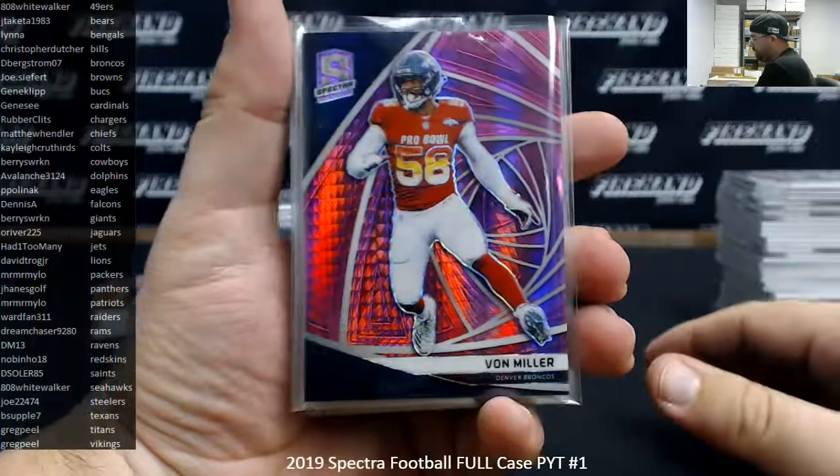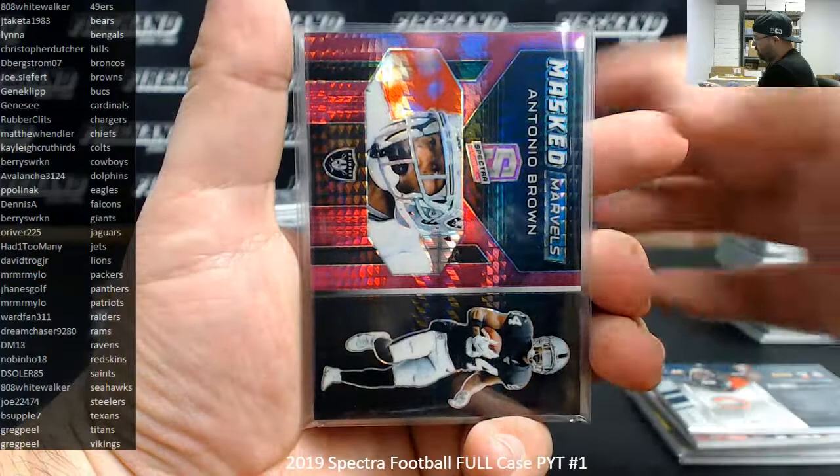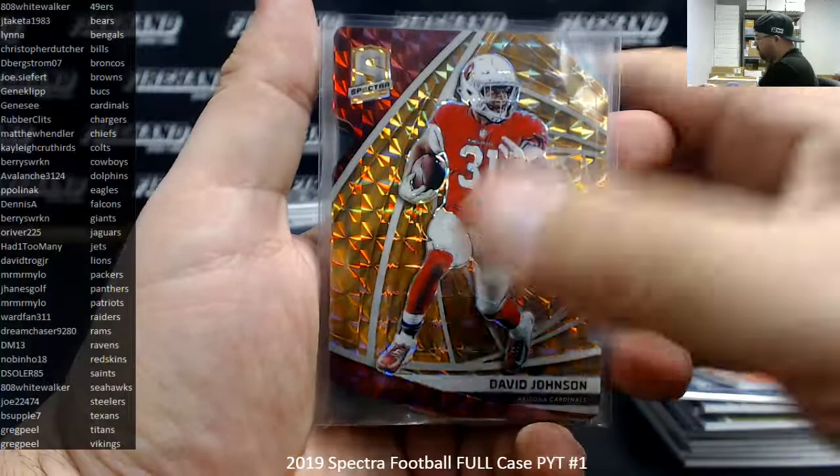Okay. All right, neon pink, 25: Von Miller, Michael Thomas, Jared Stidham, Nick Bosa. Mass Marbles, Khalil Mack, number 25 for the Bears, Antonio Brown, rookie Ora, Marquise Brown. Orange, number 15: Quinnen Williams, Travis Kelce, Philip Rivers, Trevon Wesco. Neon Orange die cut to 10: Nick Chubb, David Johnson, Baker Mayfield, DeAndre Hopkins. Psychedelic, number 5, Le'Veon Bell.